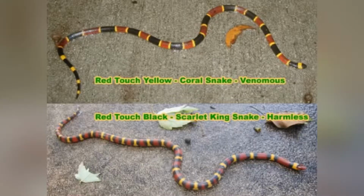red to yellow, kill a fellow, red to black, venom lack. And while that works most of the time, especially here in North America, that is not always true. Yes, coral snakes, red and yellow, touch most of the time, but not all the time. And milk snakes and king snakes that have those same colorations, it's the red touches the black. But there are exceptions. There are some coral snakes that lack that combination, and there are other snakes that are non-venomous that have the exact same type of pattern as a coral snake.